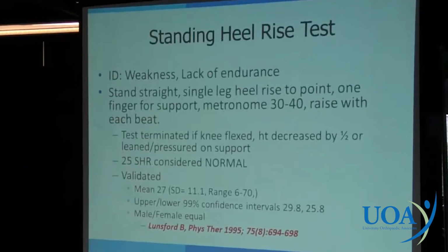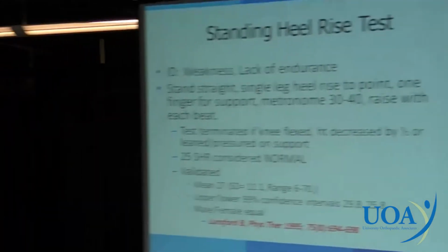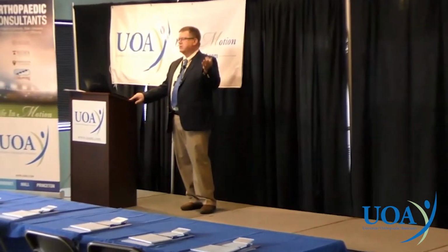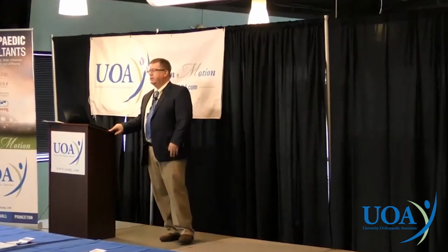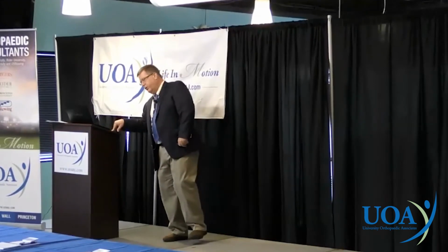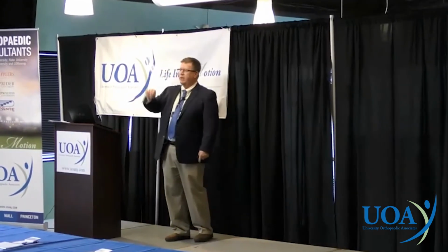Standing heel rise test, I'll use with some kids as we're trying to look at making the differentiation between compartment syndrome and stress fracture. And it's also, I'll use standing heel rise test, I think, as a great screening tool, that if you get kids to do single leg raising up on their toes, they can use just 2 fingers for support onto the examiner, and we put a metronome that goes basically at 40, so it's like 1 toe raise about every 1.5 seconds, and you do it until they get to the point where their pressure is more increased on their leaning, or their height decreases. You count the number of reps.